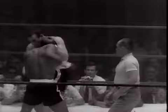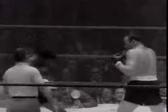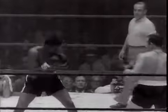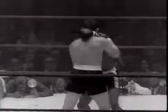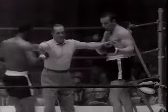Ooh, and Johansson's legs dipped a bit there from a left hook. Patterson's on the floor, but I think it's a slip, yes. Referee Regan doesn't count that. It's all getting a bit untidy in the clinches there. Both men trying hard to land the payoff punch. They know they can hurt each other. They both proved it twice before.